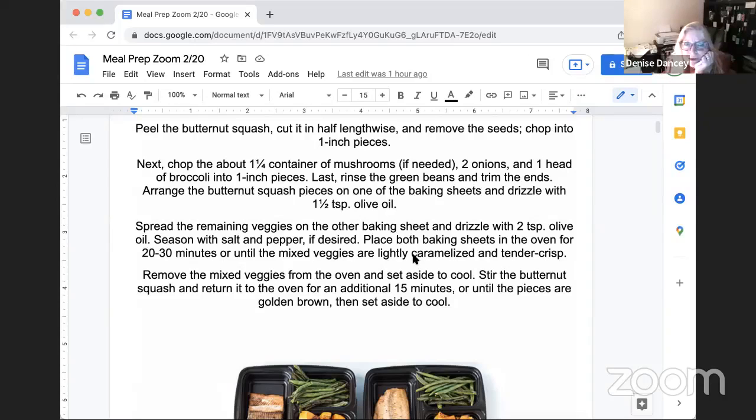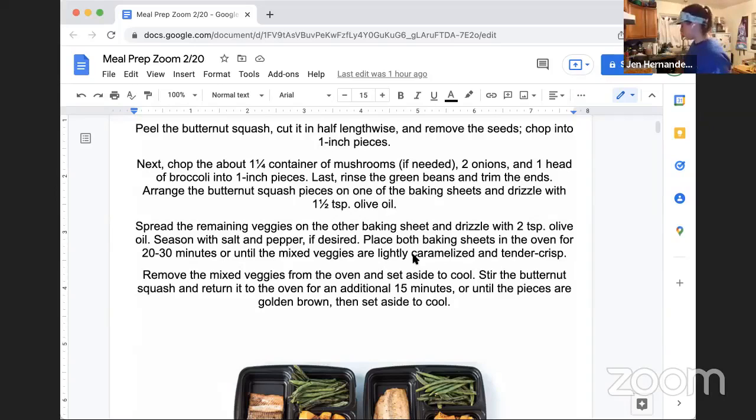So when you use the parchment paper, do you have to spray the parchment paper? I've never sprayed the parchment paper. I've never had an issue either. So I think the answer is no. I think it replaces the need.